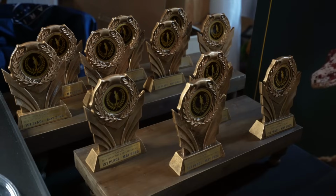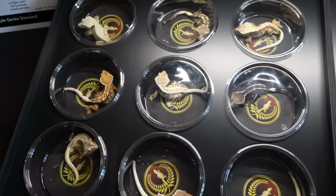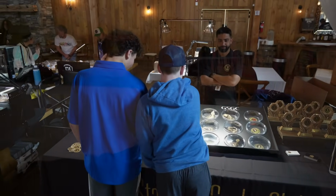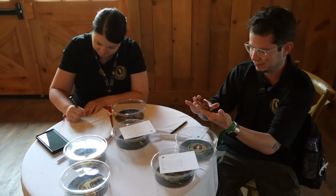I knew it was going to be challenging in the beginning because it's not very profitable to do something like this. I felt like it was going to be good for the hobby, and I genuinely just care so much about breeding reptiles and geckos and all that. I thought it'd be a way to level up our industry. But I don't know if the hobby is ready for that yet. I feel like a lot of people don't see what I see and they're not into it. It is what it is.